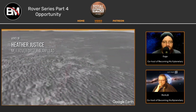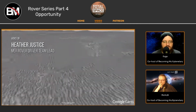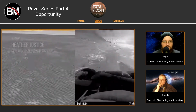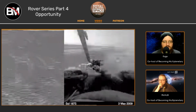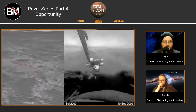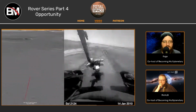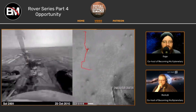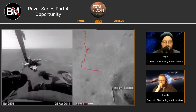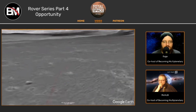The science team was really excited about the idea of driving to Endeavour Crater, over 20 kilometers away. This is a long drive to do. It was going to take multiple years, but they decided to do it anyways. There were too many of these dangerous ripples in our way, and we actually had to take this circuitous route that at times took us away from the crater, only to then cut back and then approach it more directly.